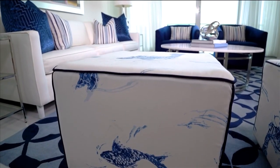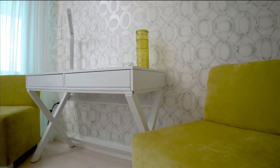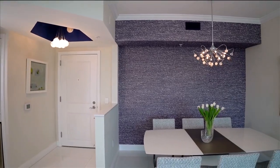Overall, don't be afraid of adding color, but it's all about striking that perfect balance between some neutrals and pops of color throughout one continuous color story. So I hope that you guys got some great design inspiration and ideas for your own homes.